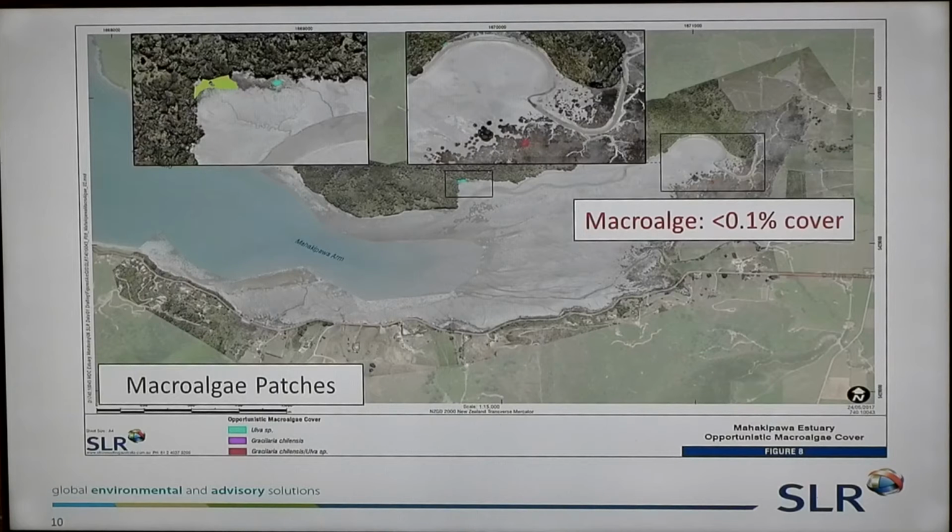What we did find, and this photo here is an inset from this one, was a very small area right up here tucked hard against the south facing, so it was almost a cold and damp environment up there. We did find a small area of Cladophora, which is a green algae, which has been seen a little bit throughout other parts of the sound, and it's possibly been linked as an invasive that's come in, but we're still yet to confirm that. We had some DNA work that we were going to do with Cawthron that did identify that as a nuisance species, but only a very small patch, and it has been seen previously both in the Havelock and in the Mahakipawa.